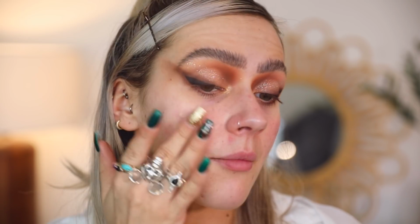So on my high-end side, let's start with the Ole Henriksen. I'm going to take half a pump because I'm only doing half my face. And this primer is super hydrating. It smells amazing. It smells like oranges. You'd think it smelled like bananas, but no.